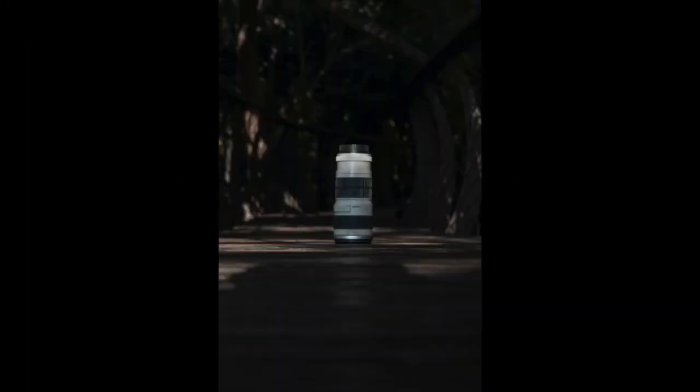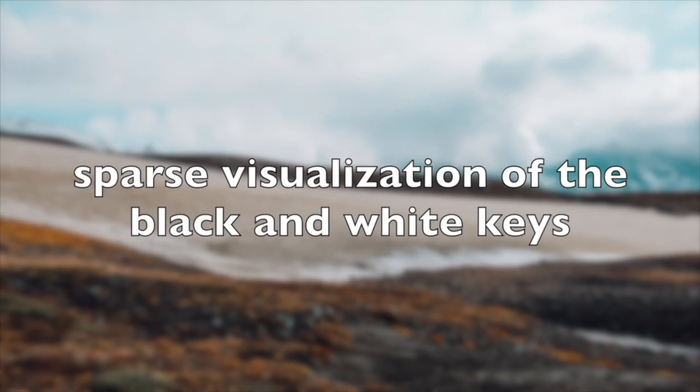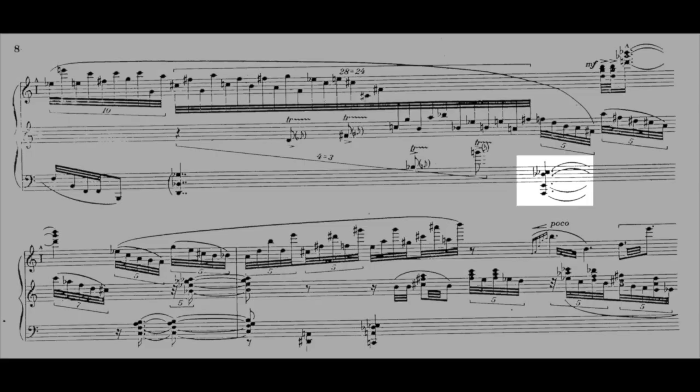This next one is an extension to the previous strategy. I call this next concept the sparse visualization of the black and white keys, used mostly with fast passages and chords. What I mean is the following, through some examples. Take this score for example.